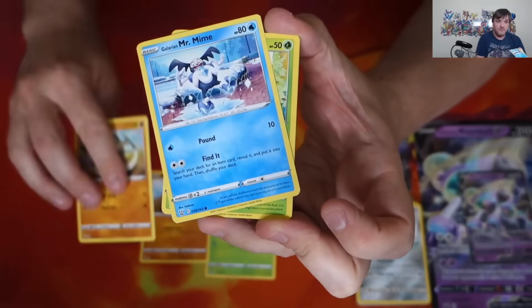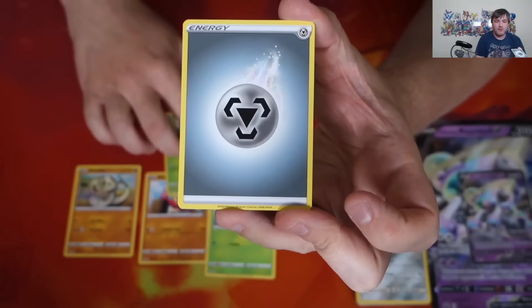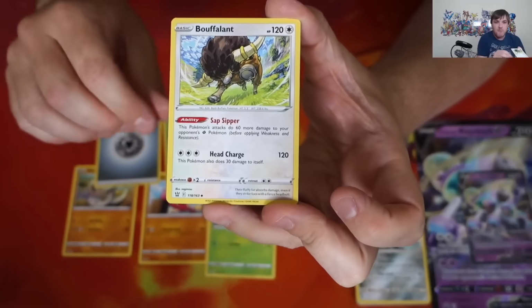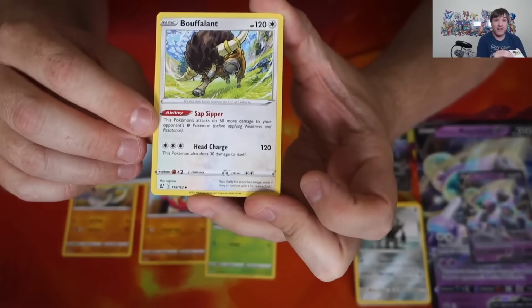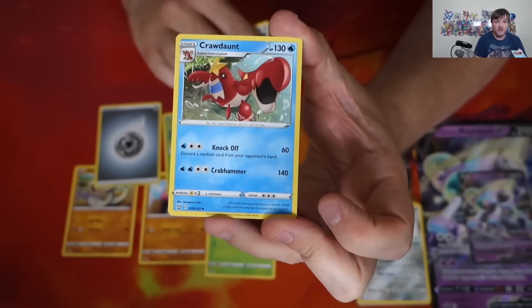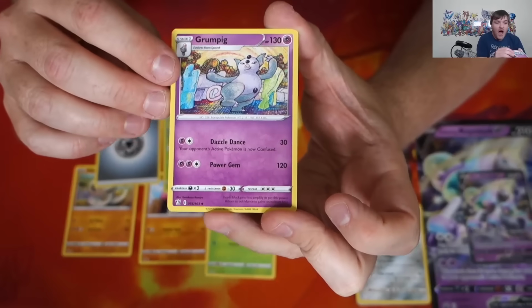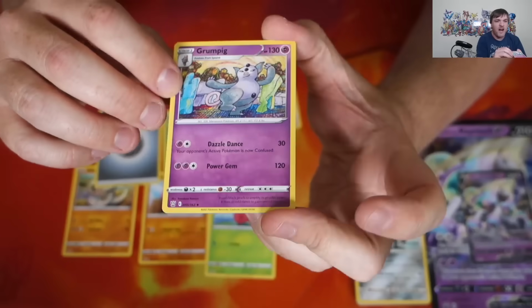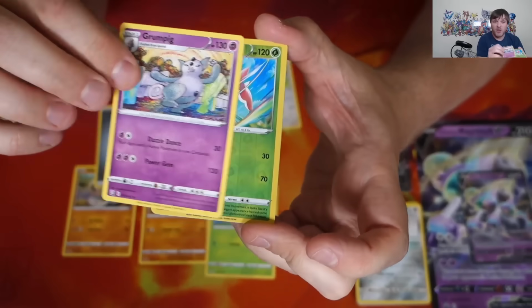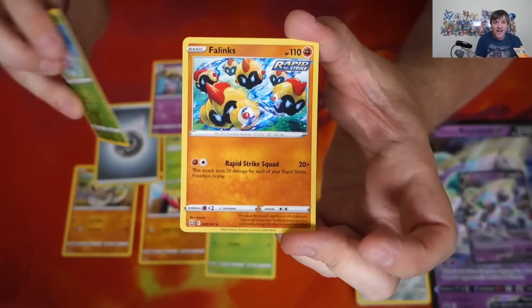Silicobra, Galarian Mr. Mime. There's a bit of the old Bellsprout. Metal Energy. Bouffalant that hates Grass Pokemon. Although Sap Sipper is an ability in the video game, it does actually make sense. Crawdaunt. A Grumpig. I am not a fan of the... is it Kamiya artwork? But I know some people that are. Reverse Holo Lurantis. And Last Chance.